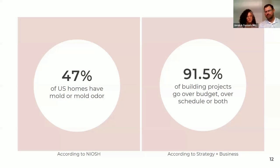And the next statistic that's interesting, and we definitely are part of the 91.5%. There are different statistics, some not as extreme. I found like 85%, but that's still pretty high. 91.5% of building projects go somewhat over budget, over schedule, or both. And we were definitely in the percentage where we went over schedule and over budget.